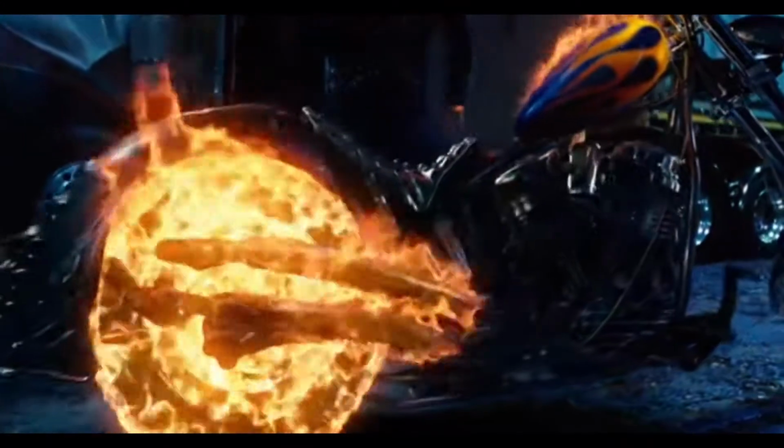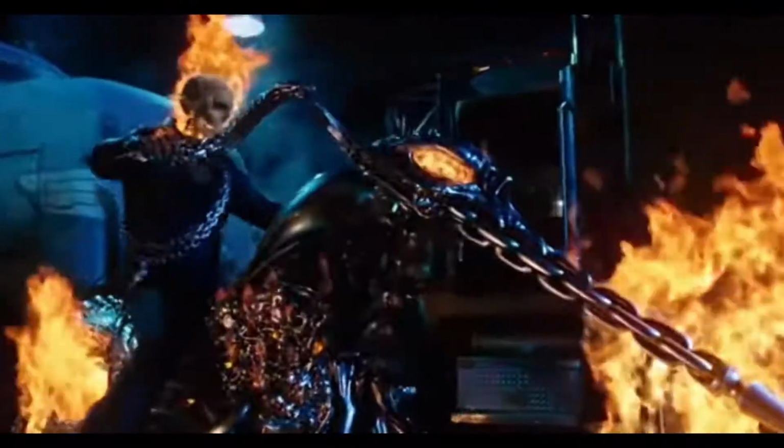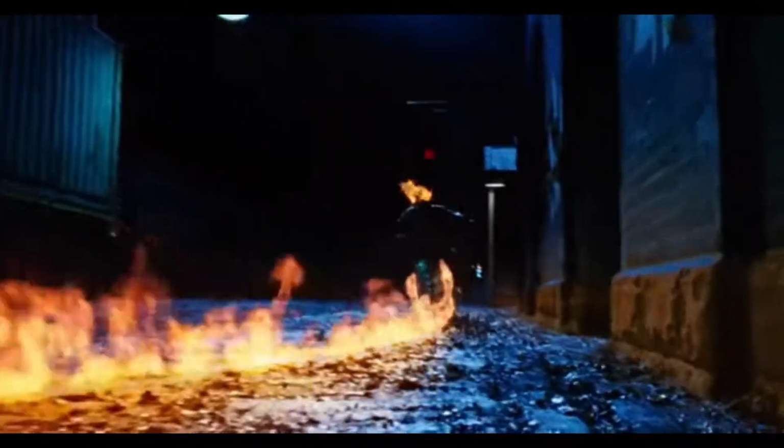The movie did not do it the best justice, and Nick Cage is a little weird and probably shouldn't have been the first choice for this movie, but it's what I got for a visual. And yeah, that's number two. Number two on my list, Ghost Rider's Hellcycle. The thing is amazing. Its wheels are on fire. Enough said. That brings us to number one.